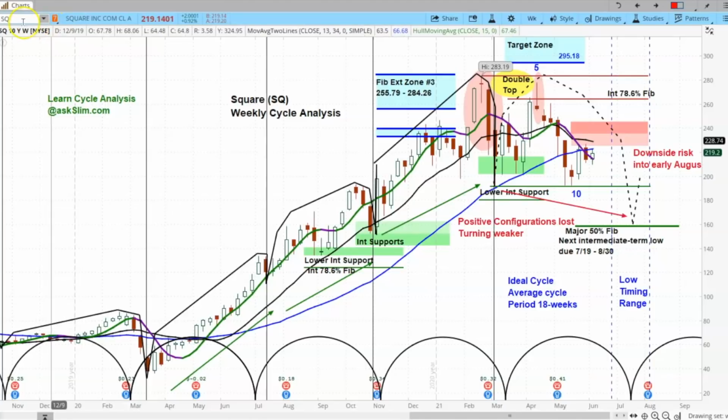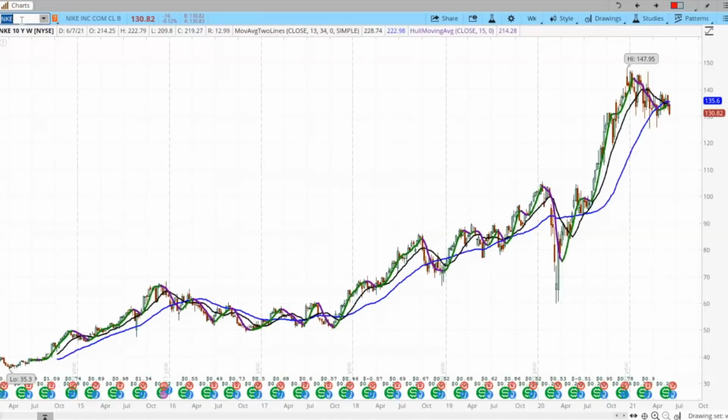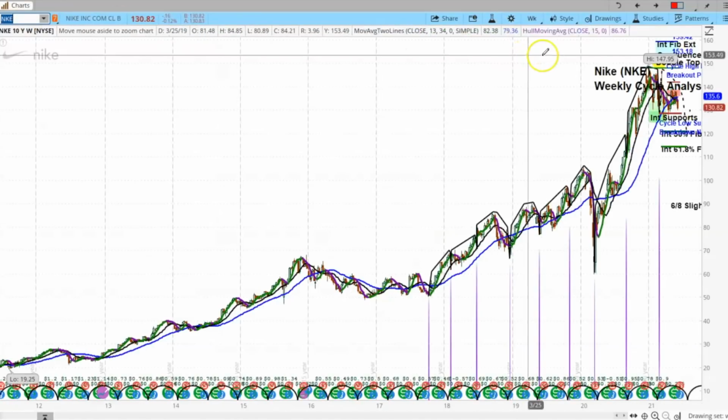Now let's take a look at the other stocks. I'll go a little faster on that because I want you to see these important key stocks. The next one we're going to do is Nike, NKE, and then we'll do Netflix, and you'll get the idea.